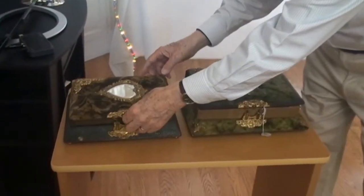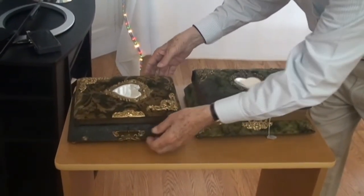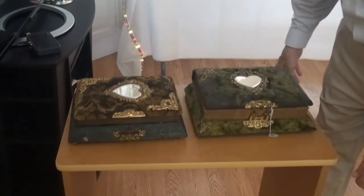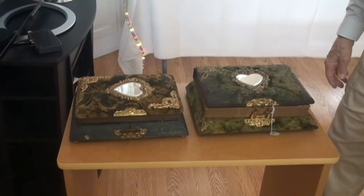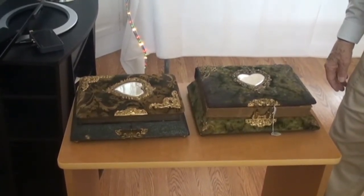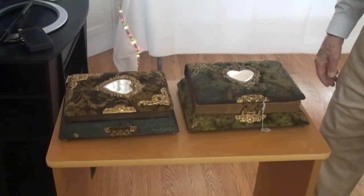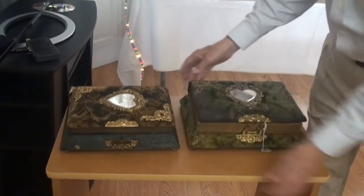Well, now we're going to show you a few of these musical photograph albums from around 1900. The clasp will trigger the music. Some of them play multiple songs.